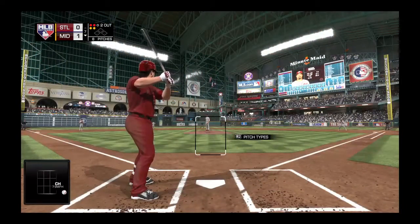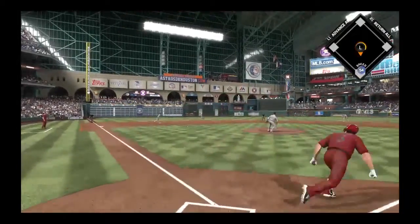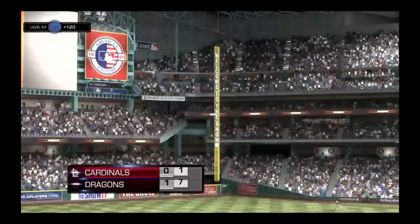This guy's a good hitter. He's seen a lot of pitches already, fouling balls off. But as the pitcher, I got to keep throwing him strikes. And if he hits it, hopefully it's at somebody. Reined in. Throw on to Carpenter, gets him, and that ends the inning. So no runs, no hits, no errors, and no one left.